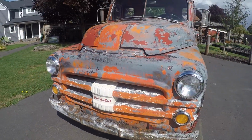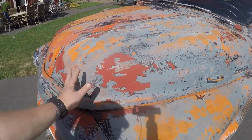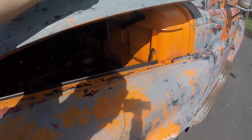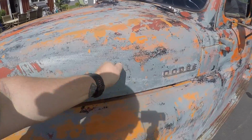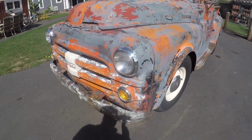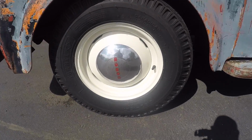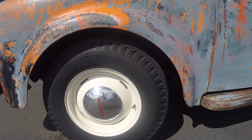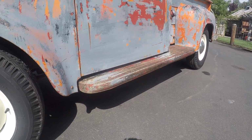But we'll walk down the side. One thing I think that is really cool about these trucks is the hood doesn't open up like this. They actually open up like a kind of a gull wing, actually pretty cool. It looks like big bat wings flying there. I put new tires on it. They're 6.5 by 16 LTs. Got these from Coker. If you look here, it's got all the original running boards on it and stuff.